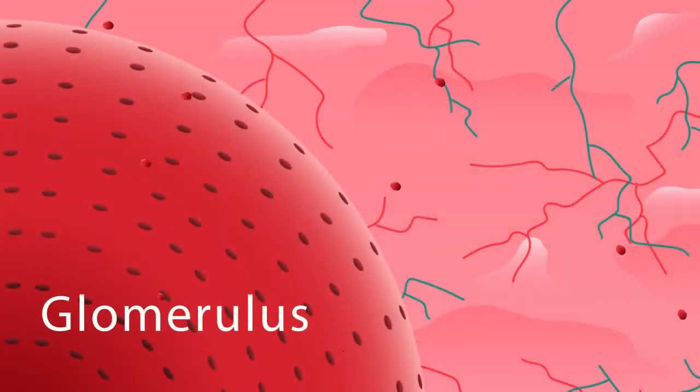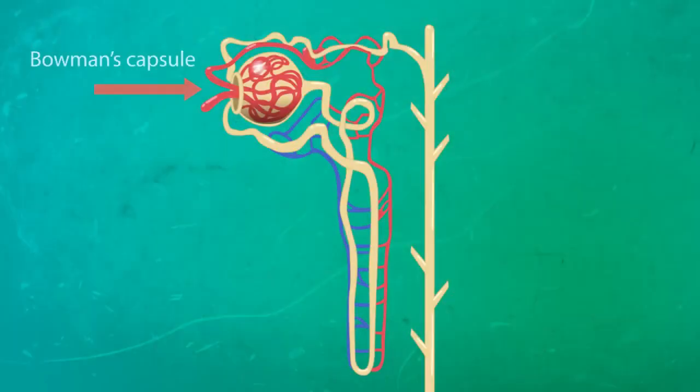The blood is now under very high pressure and the glomerulus has little pores in it that allow parts of the blood to be squeezed out. The water, glucose, amino acids, ions and urea all get squeezed out and collected by a structure at the beginning of the nephron called the Bowman's capsule, and they are now referred to as the filtrate. The blood cells and large proteins stay in the capillary as they are too big to be squeezed out. This process is called ultrafiltration.